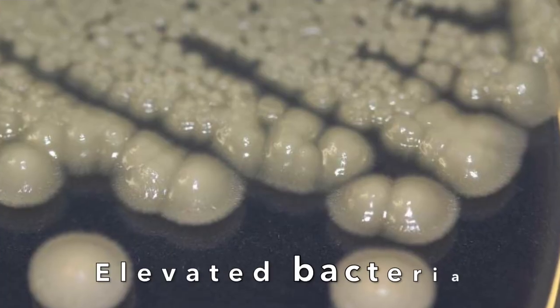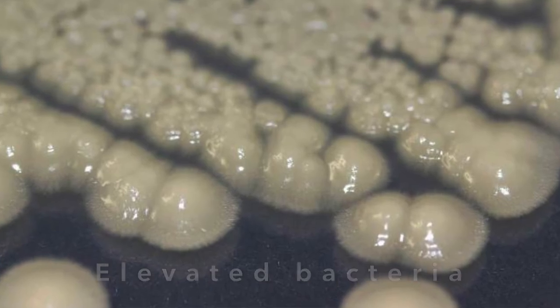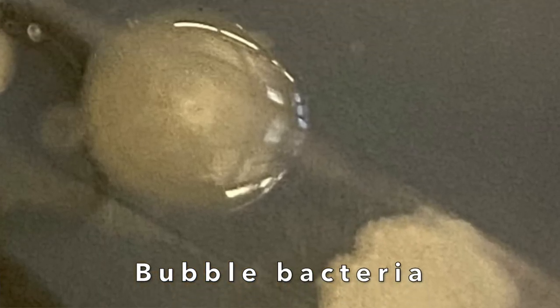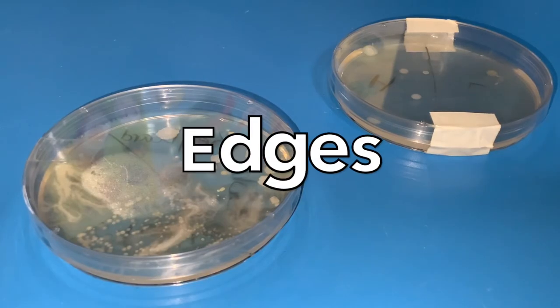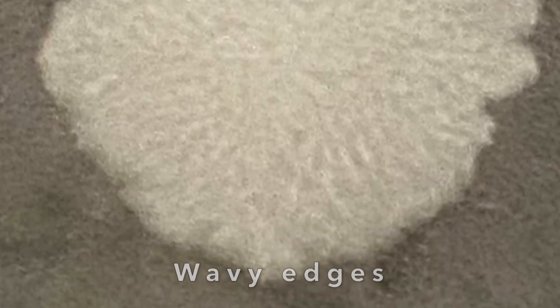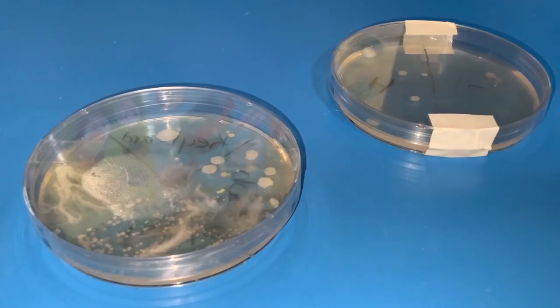Some of these are also elevated a little bit. Some of them are flat, and sometimes they're kind of bubble-like, and you can look at that as a way to ID as well. And we look at the edges or the margins. So you might have one form inside the colony and the edges look a little bit different. We can take a look at those, and that's also going to help us identify.